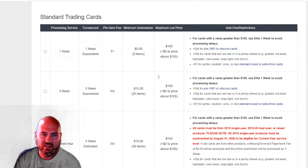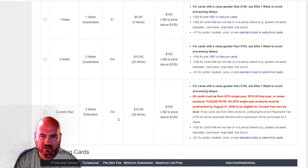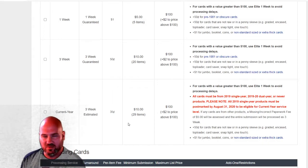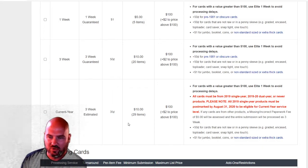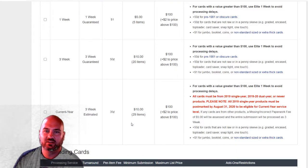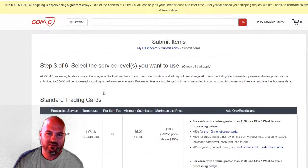which cards you're sending. So if you want to do current year cards, which have to be 2019 and 1920 dual year cards, they have to be shipped by August 31st, or else you're going to pay a higher fee. They're 35 cents per card to get them in the system. Once you get them to COMC, when you set your price, you have to add 25 cents to each card for shipping. So that's money that you're not necessarily getting also.